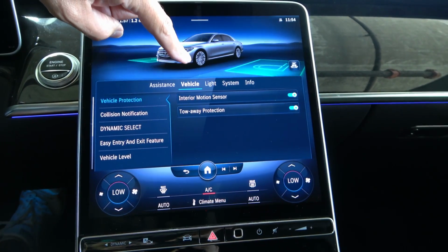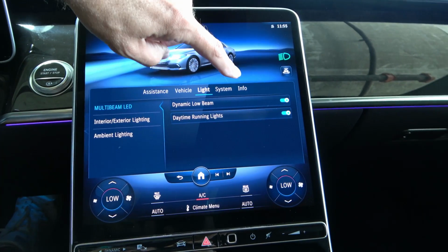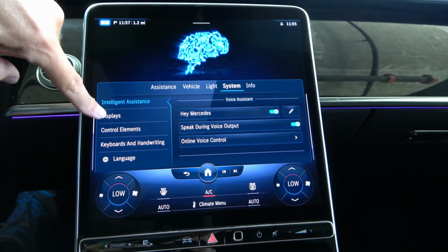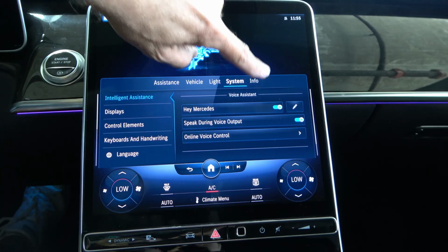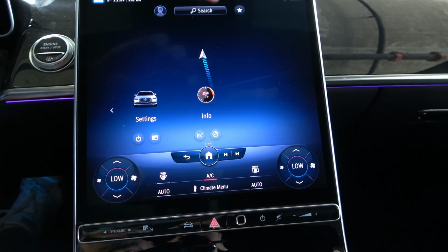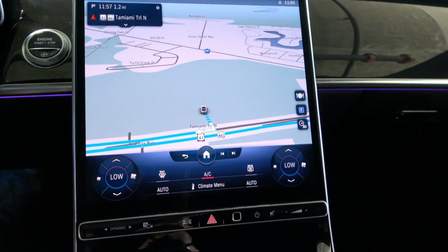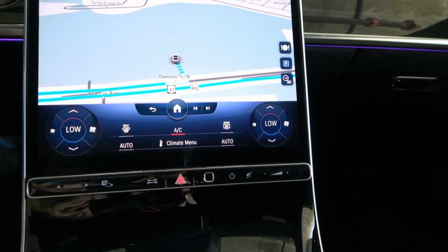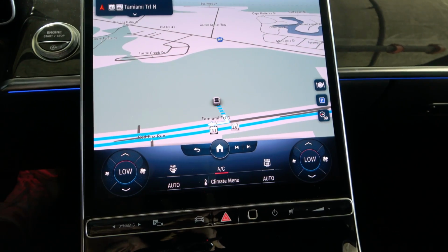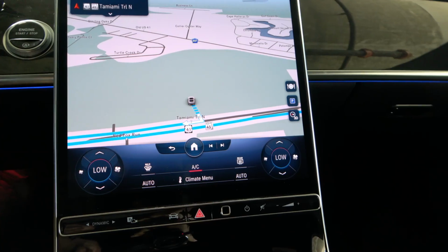Now you can have vehicle settings, interior motion sensor, tow-away protection, light, dynamic low beam system, okay, speak during voice output, displays, color elements, infotainment. Gosh, this really would take a long time just to go through all of this, and I'm by no means an expert in it, but there's so many things that you can adjust, and it's easy. Big buttons, visible buttons. This is the OLED display, one of the top displays that you can get. Like if you're looking for a TV, you always want to have the OLED display on it.